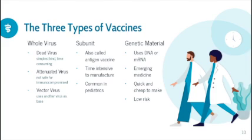The last type of vaccine, and the newest kind to be developed, is those that use genetic material, most often called mRNA vaccines. These use the messenger RNA containing the genes for the desired antigens to produce an immune response. They carry the least amount of risk and are also coincidentally cheap and quick to manufacture.